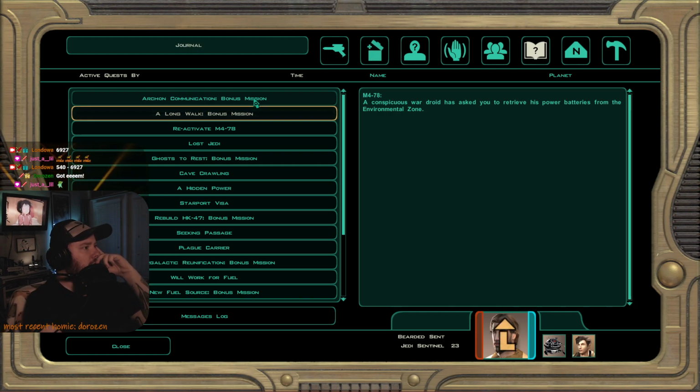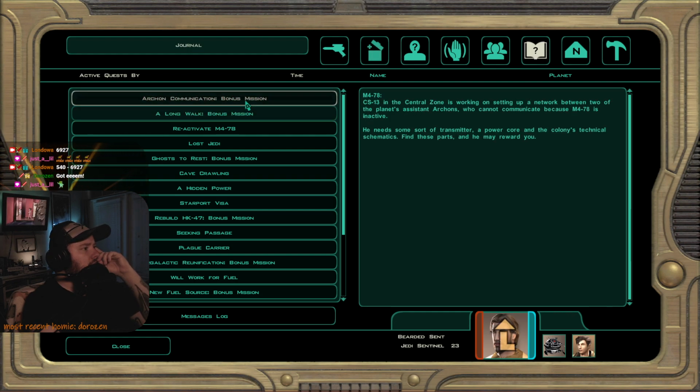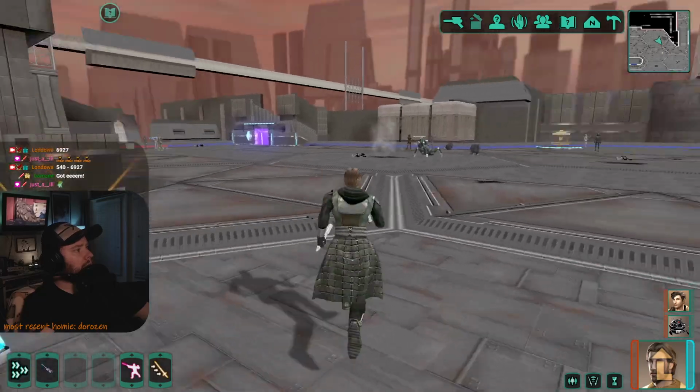A conspicuous war droid has asked you to retrieve his power batteries from the environmental zone. CS-13 in the central zone is working on setting up a network between 2 of the planets. You need some sort of transmitter. Find these parts, he may reward you. Okay.